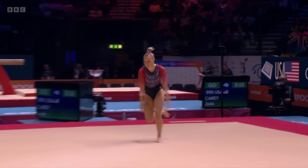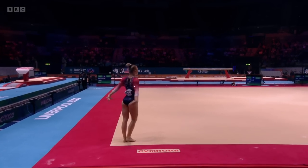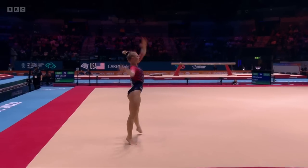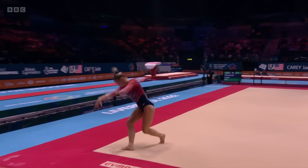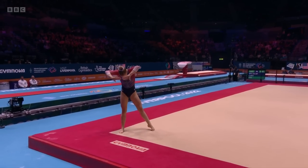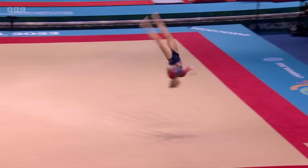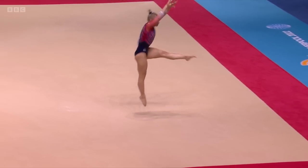And this is the big opening tumble. Round off backflip, 2 straight somersaults with a double twist. But she has to dance expressively. Here we have another huge tumble. Double straight with full twist. She lands perfectly.